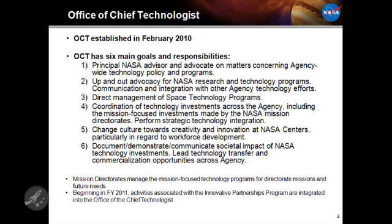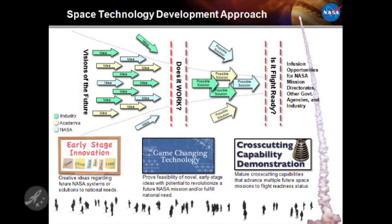And if you just go to the NASA homepage, www.nasa.gov/OCT, you can get charts that describe in detail. We just had an industry forum a couple of weeks ago, and there's a lot of information there. So many of these charts were taken from that to summarize. So if you want to learn more, that's a good place to go.